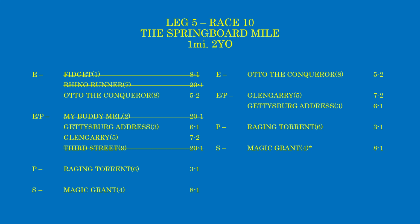If you look at this field, the logical players are all lined up here. Otto the Conqueror certainly sticks out from a speed figure standpoint. I don't expect either Fidget or Rhino Runner is going to give him much bother on the front end, and it really will be his race to lose. Most of the others will be coming from off the pace, and so I think it sets up pretty well for Otto the Conqueror to just get on the lead and go.